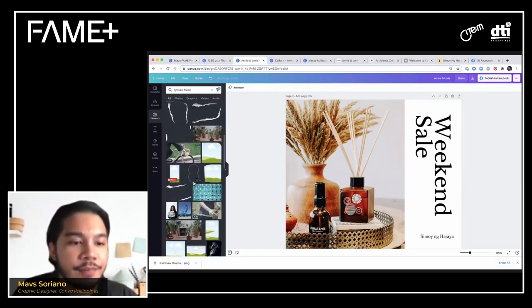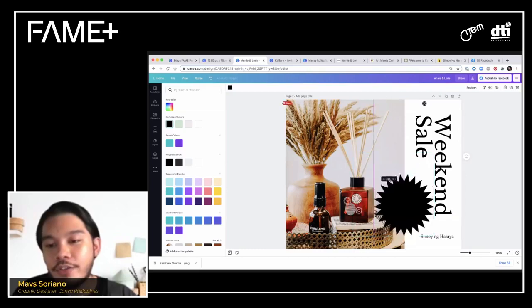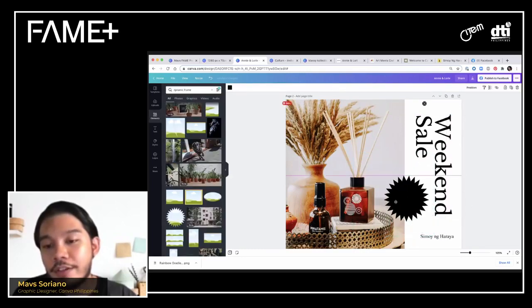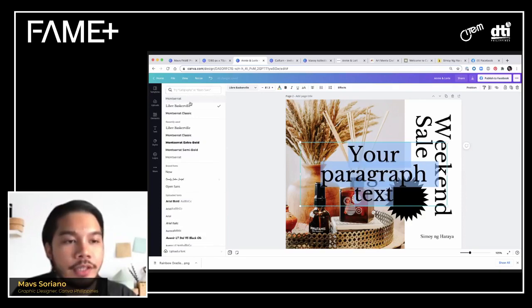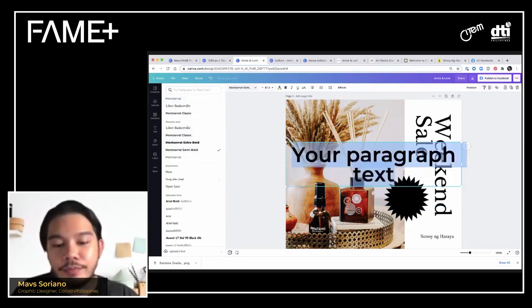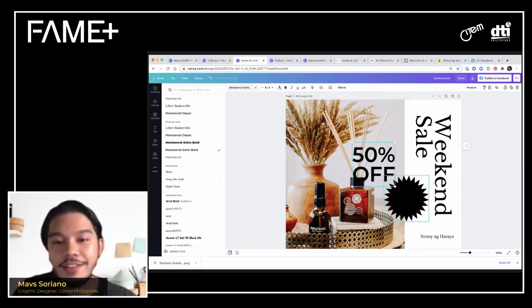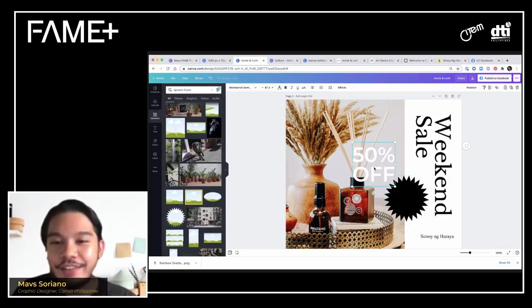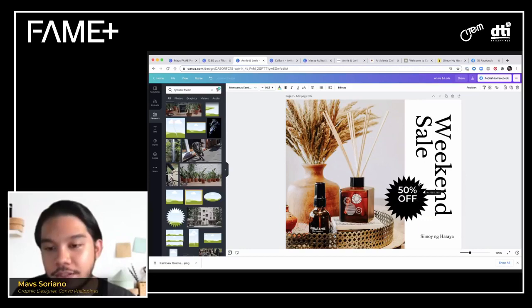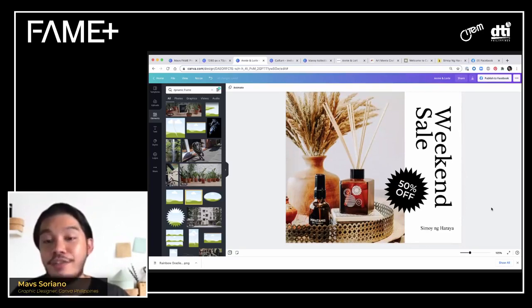There are a lot of star icons. Oh, I like this one. This was super cute. And then you can put your announcement here, how much is on your sale. I'm gonna choose a sans serif for this one, para cleaner na. So, sabihin natin 50% off, right? Everybody likes 50% off. So I'm gonna put it there, and I'm gonna try to put it on here. We can resize it and place it here, and select them both, and then just twist it a bit. There we have it. We have a simple post for Facebook already, 50% off.